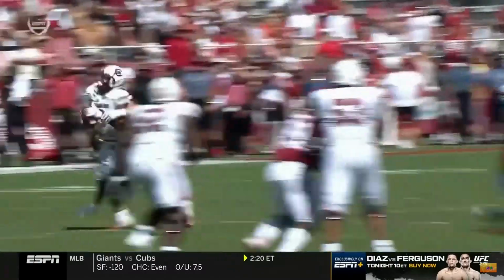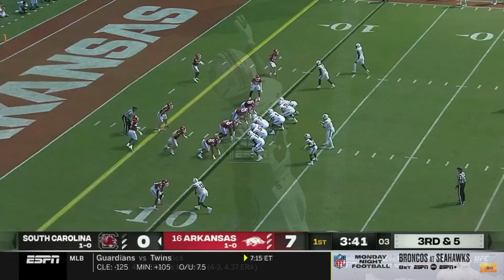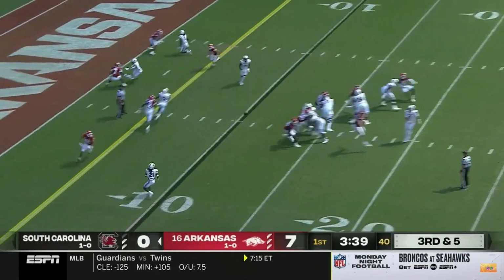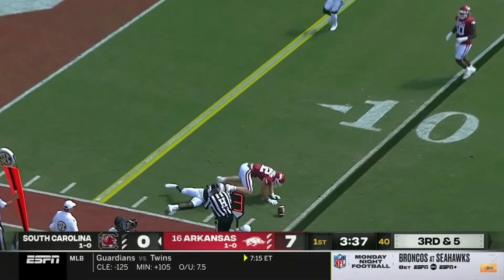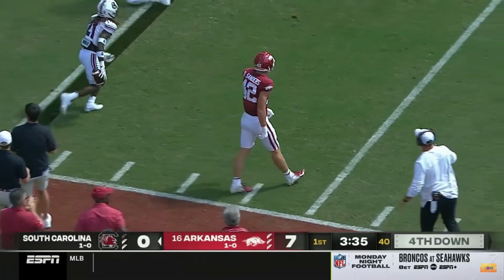Right, watch this, left side of the screen, bang! Right there. The transfer from Alabama has. Blitz coming. McDowell leaks out, bobbles the ball, and it's ripped away. Drew Sanders was there again, and now it's 4th down. Look at this play by Drew Sanders.